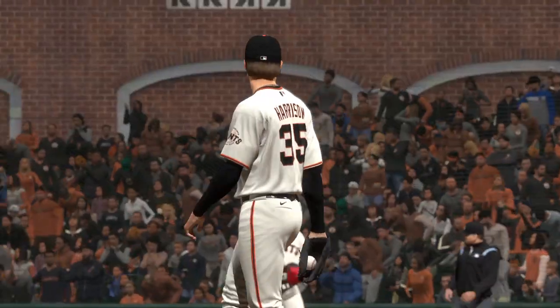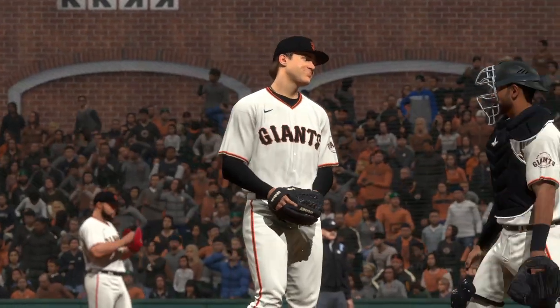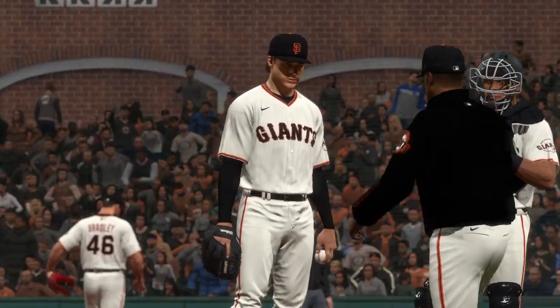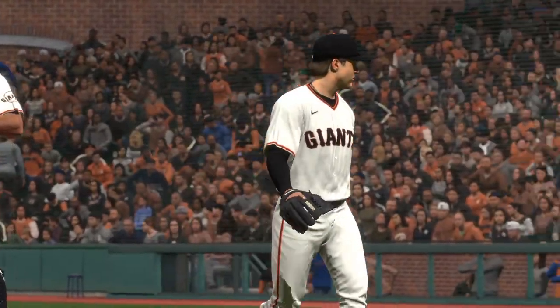Here comes the manager out of the Giants dugout, and he will make a move to the pen. Kyle Harrison won't go any further tonight, and he leaves in a one-run game. New pitcher coming on. We'll be back in a minute.